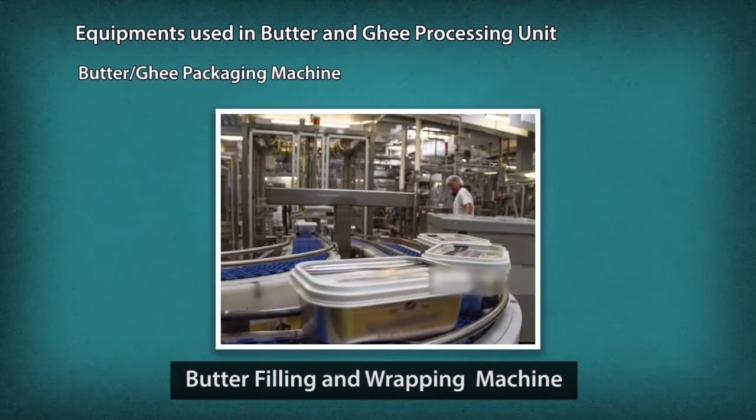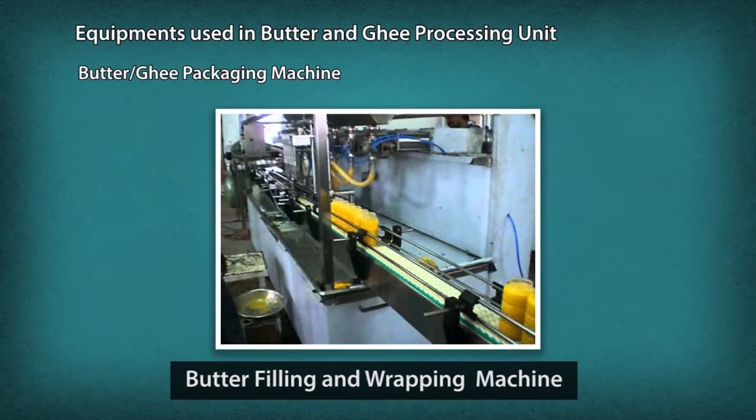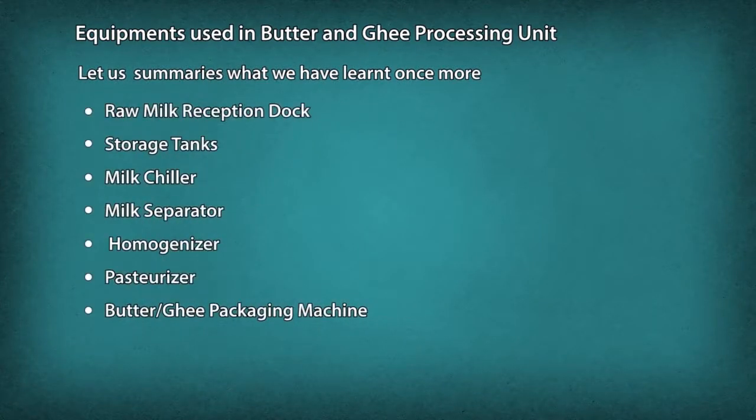Butter ghee packaging machine. Most butter and ghee processing plants use an automated process line for the filling, bottling, molding, shaping and cutting of finished products into containers. Let us summarize what we have learned once more.